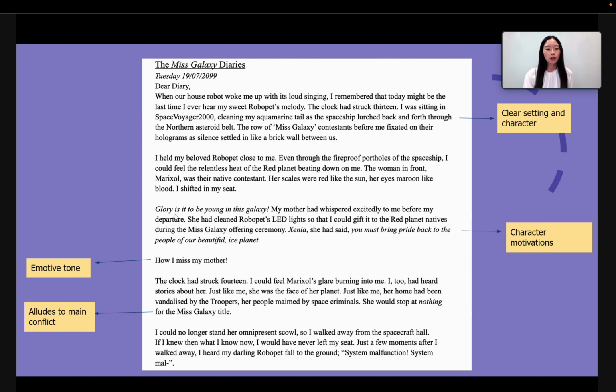Okay, moving on. "Glory is it to be young in this galaxy," my mother had whispered excitedly to me before my departure. One other thing as well is making sure that you have a flashback in any sort of writing piece you do, okay? Flashbacks add depth to the character. And just have one main flashback. Don't have multiple flashbacks, otherwise it gets very confusing for the marker because you're constantly jumping back and forth between timelines, but just one is enough.